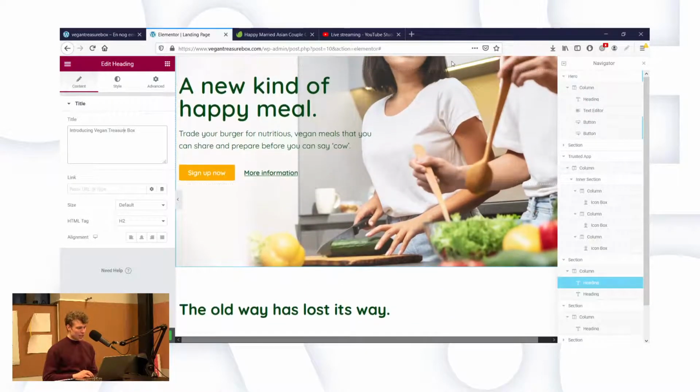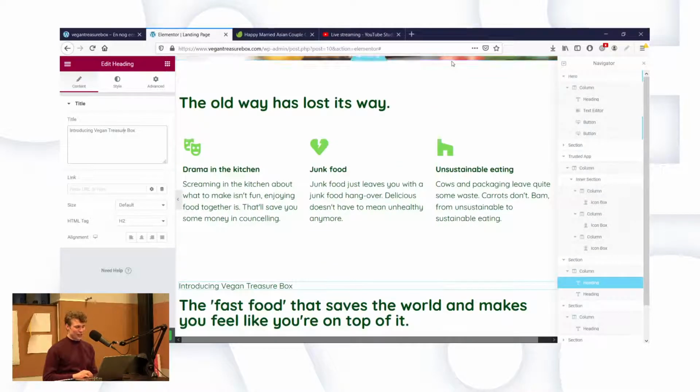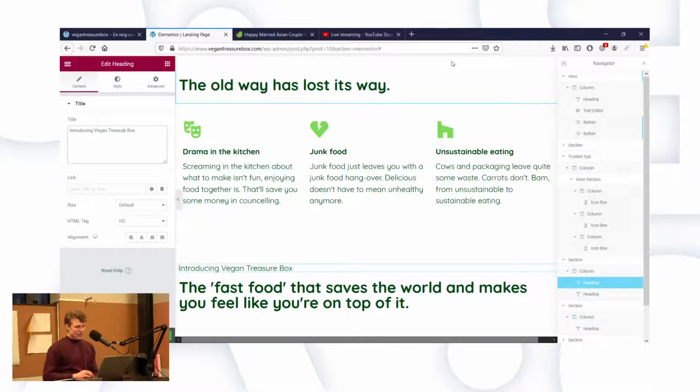The reason for that is that if we scroll through it now, we have a story: a new kind of Happy Meal, because the old way has lost its way. Introducing the vegan trash box, the fast food that saves the world and makes you feel like you're on top of it. The hero story. Now, if you don't read the introducing vegan trash box, then it still feels like it is continuing.